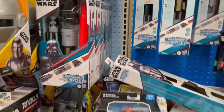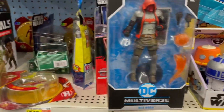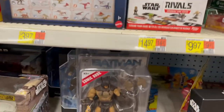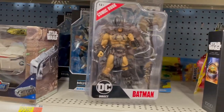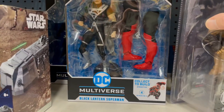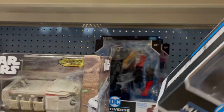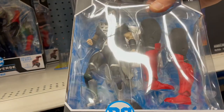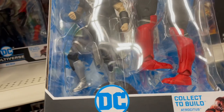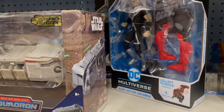Wow. Wow. What else we have? Red Hood? Red Hood looks good. Let's see here. Some other McFarlane's mixed in down here. Wow. All right, Black Lantern, Superman mix. Who are we building here? Atrocitus. And then Batman to build Atrocitus also, so.